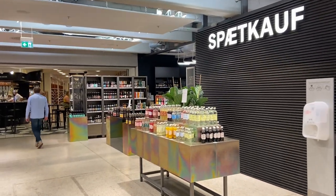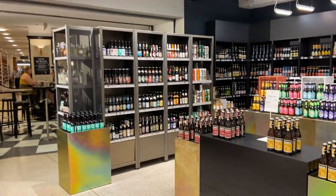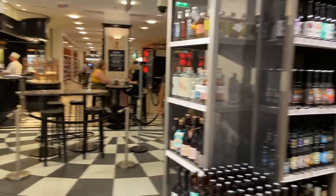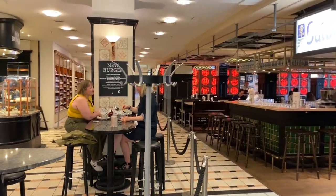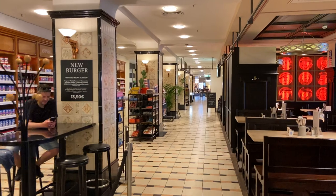I remember there being a fresh fish section. I know they've also been renovating over the last two or three years. I'm pretty sure this was one of the places that was closed down during the last couple of years.